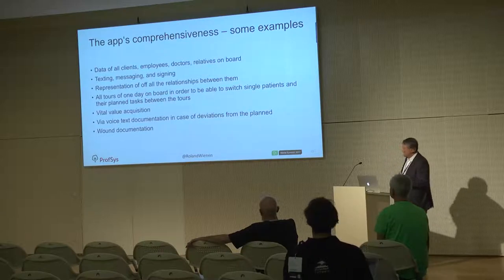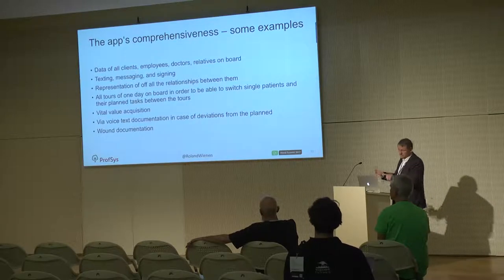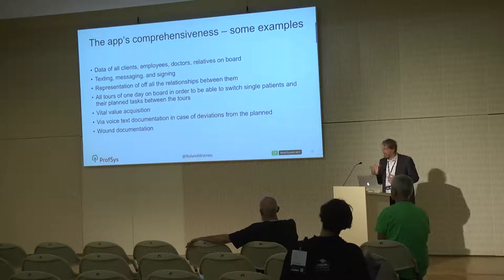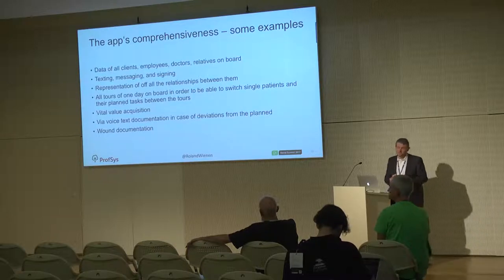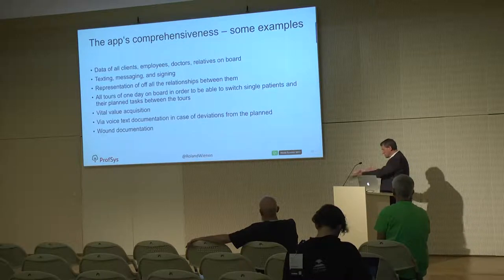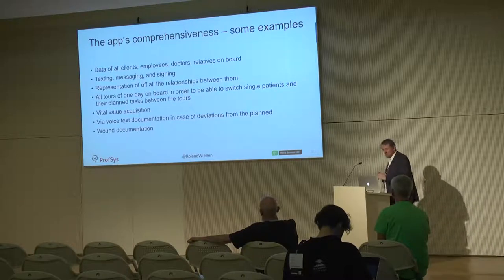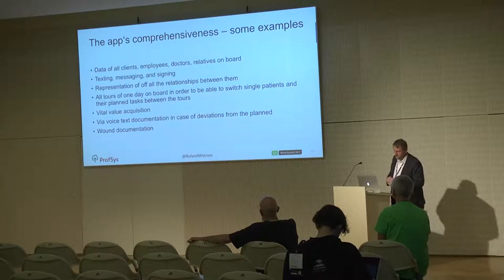Another thing with our application is the vital value acquisition, for instance, like pulse and so on. Then they wanted voice text documentation, means speech recognition, speech to text and so on, in case of deviations from the plan. It means it was planned that the patient would be washed on a day, but the patient said, okay, oh no, no, I'm not dirty, and water is wet. I don't like wet water. So they had to document that this has happened, for instance.